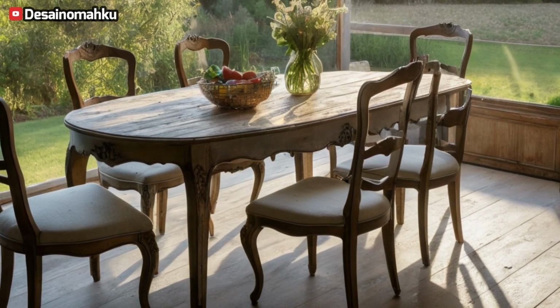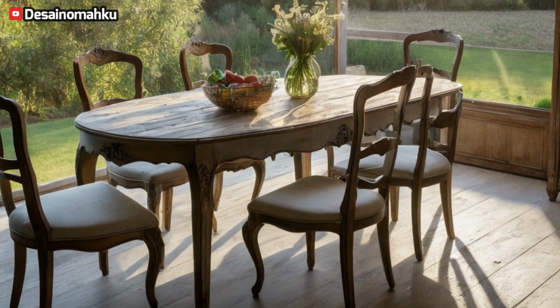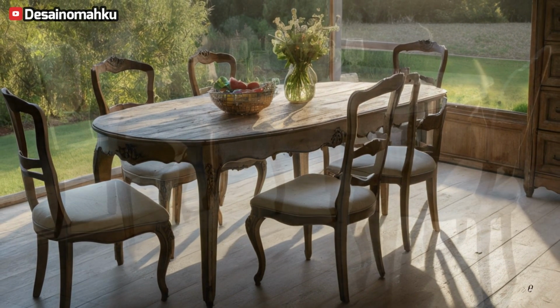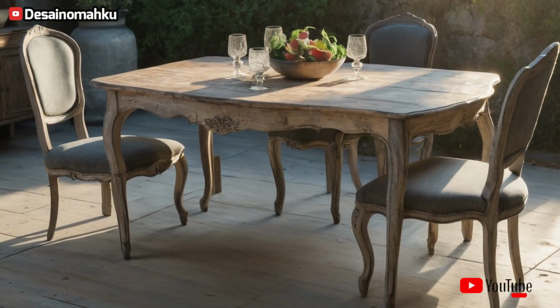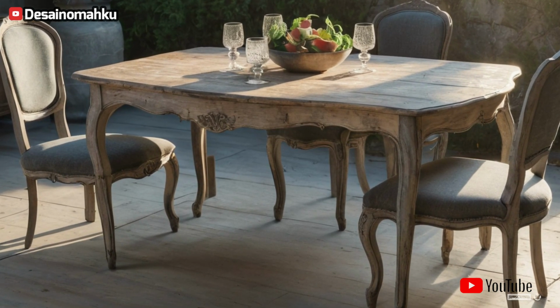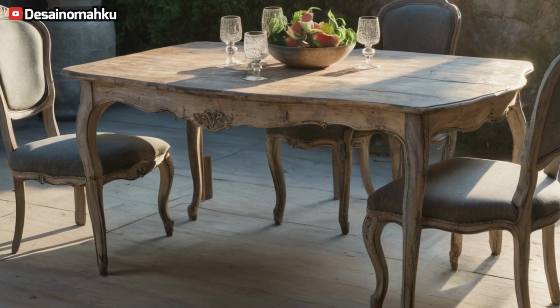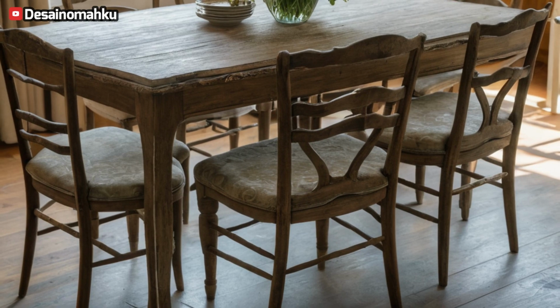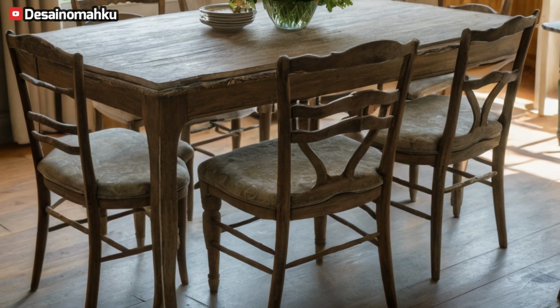Choosing the perfect dining table. The dining table is the centerpiece of any French provincial kitchen, and choosing the right one is key to setting the tone for your fall decor. Look for a table with a distressed wood finish, either in a natural oak or a painted, aged finish. The beauty of French provincial furniture lies in its imperfections, so don't shy away from tables with visible grain, knots, or a slightly weathered appearance.